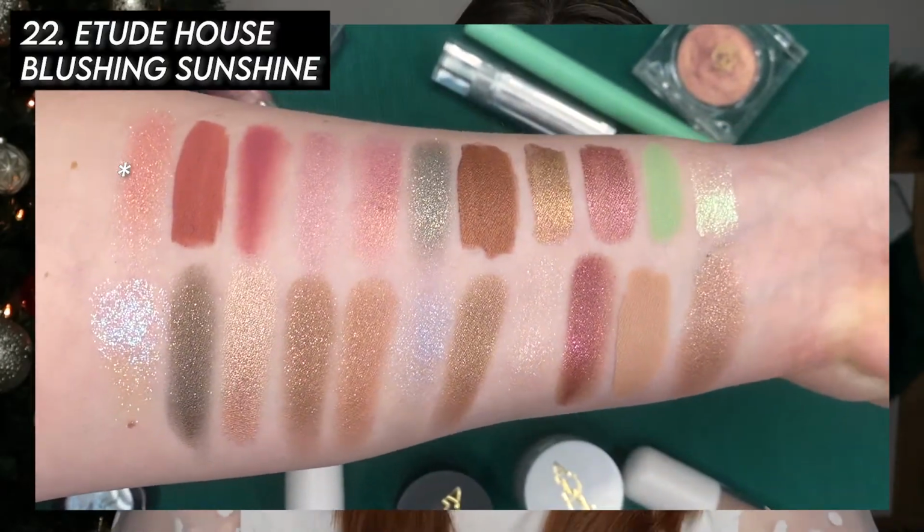Alright, so I'm going to start at the bottom of the list and end with number 1. So number 22 is going to be Etude House Air Mousse Eyes in the shade Blushing Sunshine. I tried this in one of my K-Beauty makeup videos, and I do like this. I mean, everything in here I like. It's just comparatively, this is at the bottom if I have to rank these things.